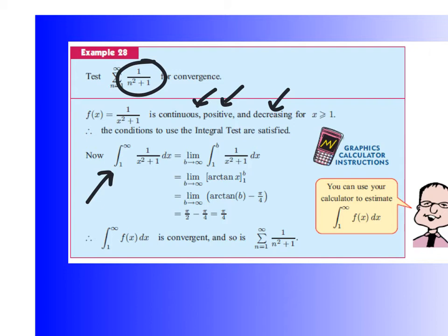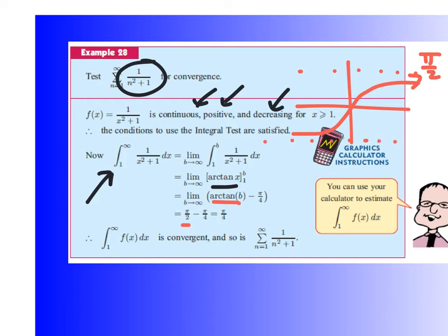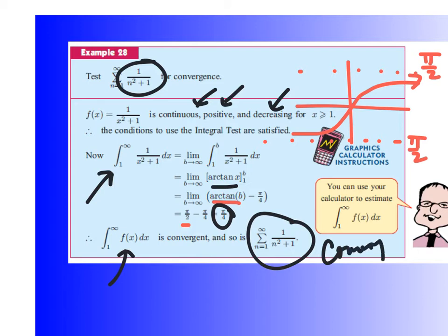If I take the integral of that, I get the limit as b goes to infinity of arctan of x from 1 to b. And as b goes to infinity, arctan of b will go to pi over 2. Recall the graph of arctan. It's got horizontal asymptotes at pi over 2 and negative pi over 2. Therefore, we can say it's convergent. Since this goes to a finite number, pi over 4, this will be convergent. To what? We don't know, but we know it's convergent.